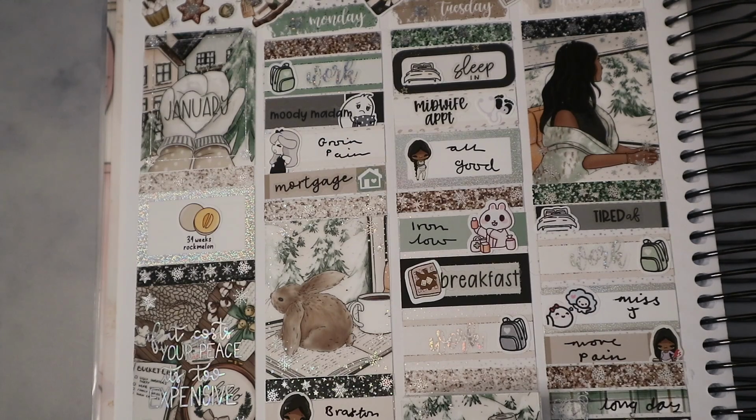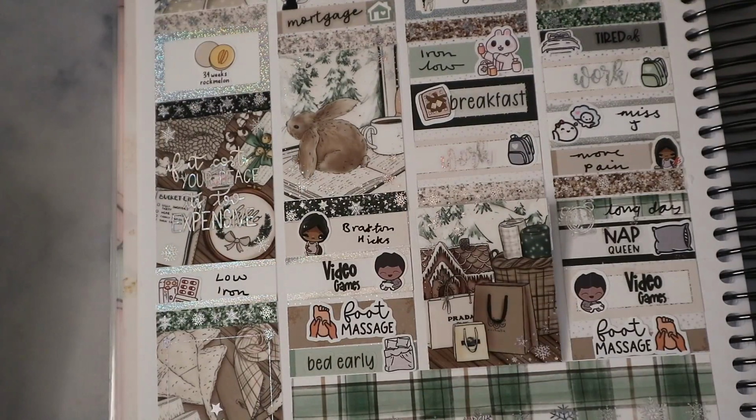And then I used a house icon from the kit and a mortgage script from Adobe Designs to note sorting out mortgage stuff. Down to the bottom half, I used a Joy of Planning Girl to note that I was experiencing some Braxton Hicks.